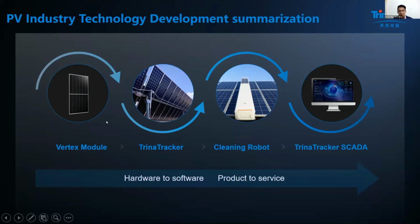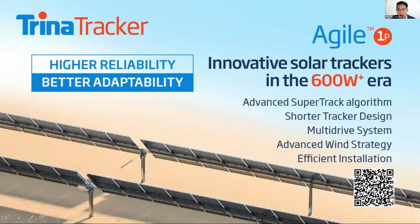This is where Trina will definitely go. It's difficult, but it's something Trina will go to. Okay. So yeah, that's all for my product introduction.